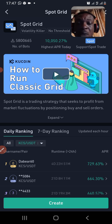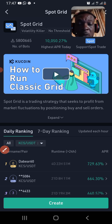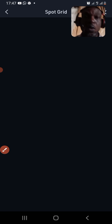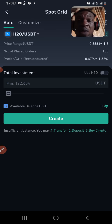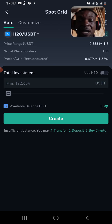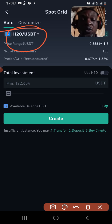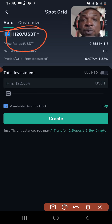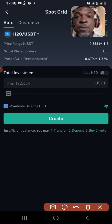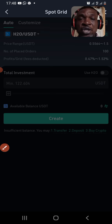Okay, now we are not going to be using KCS. We are going to come right here, which says create. So once we come right there and click create, we want to create our own trading bots for the purpose of this video. Now, we can come right here, which is right on top here, and choose the coin pair we want to use. So right here, when we click up there, which is H20, that's one of the pairs. I'm going to show you how it works.